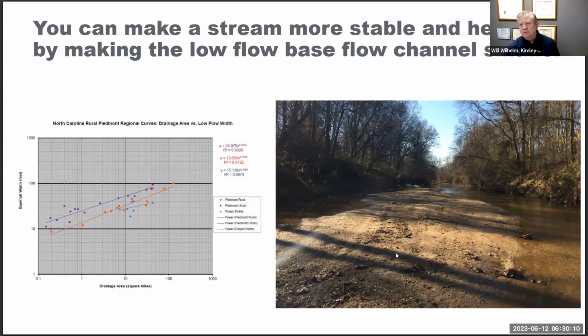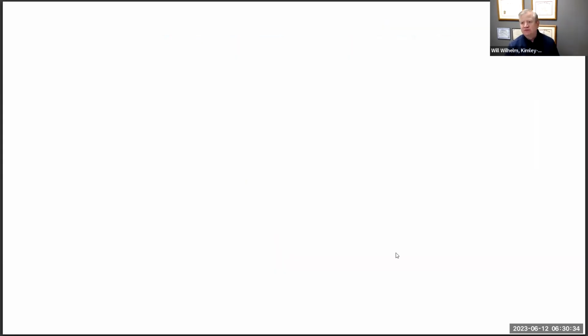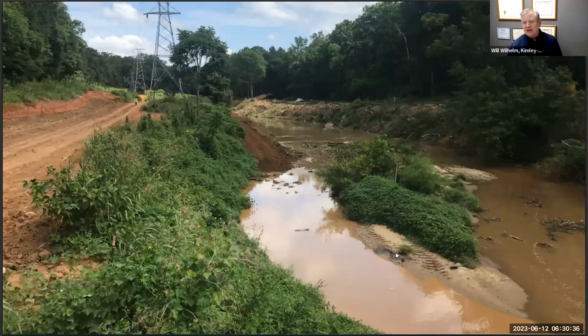But you can make a stream more stable by making it smaller. That's so counterintuitive. As engineers, we think, I make the stream bigger, velocities go down, shear stress goes down, flooding goes down. I need to design this for the 100-year event or the 5-year event. No, you'll have a much more stable stream if you design it based on the hydraulic geometry supported by that watershed. So here are some pictures of making a stream more narrow.